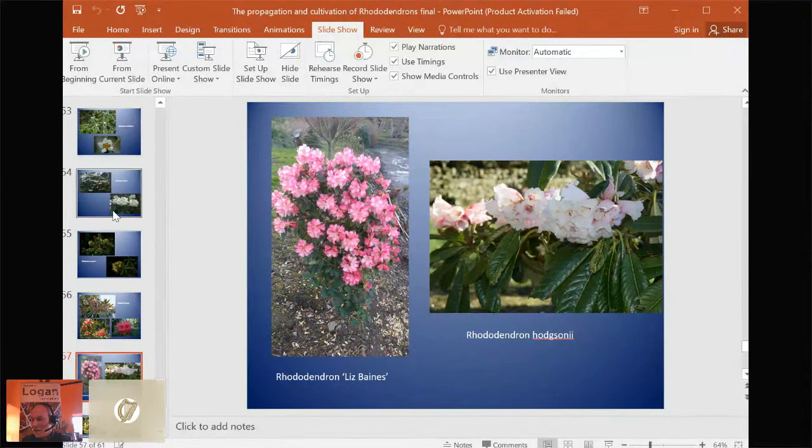Rhododendron hodgsonii, this particular plant here, you can't really grow from cuttings very easily. This is one which I sowed from seed in 1985, and I think it flowered for the first time in the year 2000. Very slow from seed. With some rhododendrons, you just need to have masses of patience. But it is worth it in the long run.